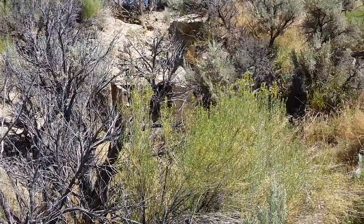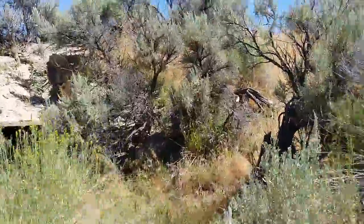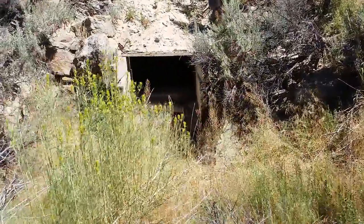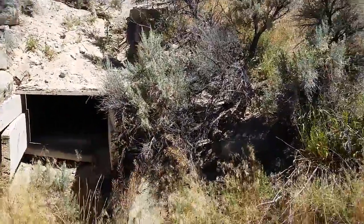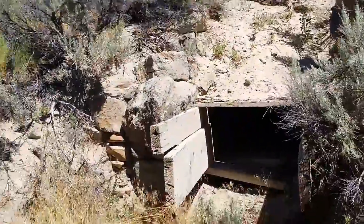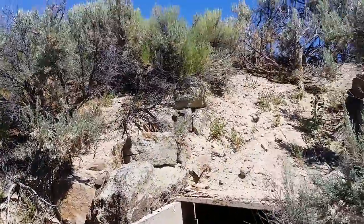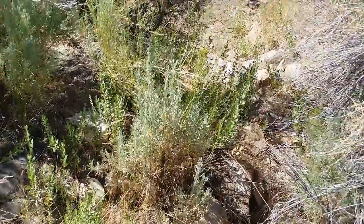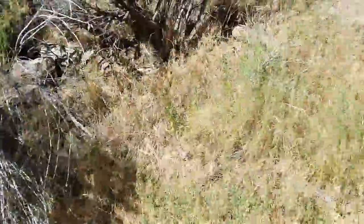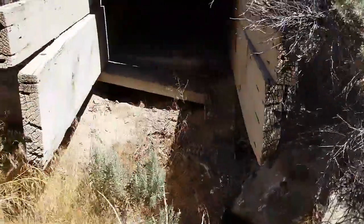And it's done its job because it's 2016 and it's still here. So it's kind of cool. These timbers, I don't know if they're original or not, but they have to be old. There's some stones built up. Noticing there's some stones kind of lining the ditch right here too, to kind of keep the, I don't know, flow going, I guess. Let's check it out.